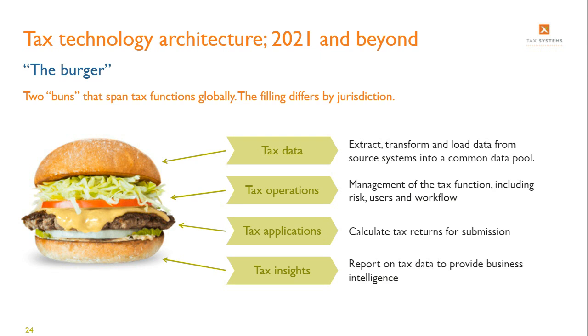So they're seeing that as the top and the bottom. And then they're using the middle bit as what they would call operations and applications. So where you see operations in terms of management of the function, tax risk, where you've got specific things like SAO, BRR and things like that. And then tax application, so the actual calculation of the returns, which is obviously very UK specific, be it a UK VAT return or a UK corporation tax return.